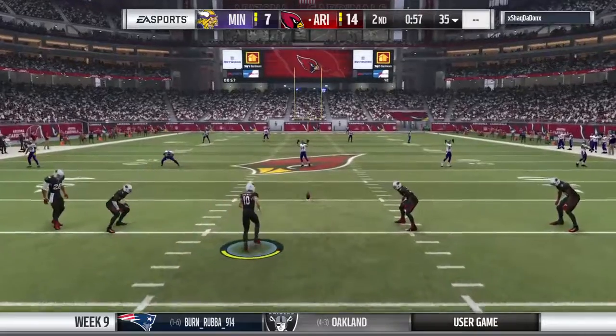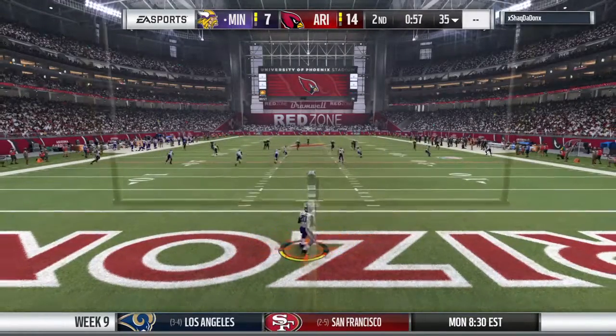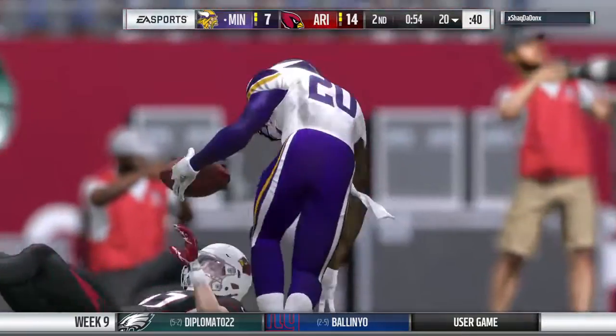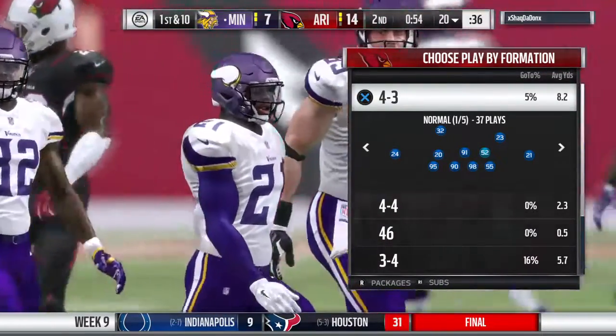Out is the kickoff unit as they run up and send this one away. That's fielded in the end zone. And with a new rule, that decision to bring it out will cost him about 5 yards as he only gets to the 20. And now out comes Minnesota.